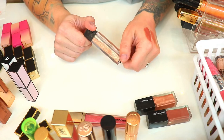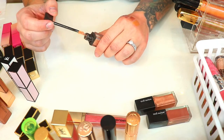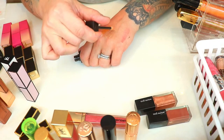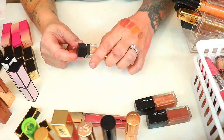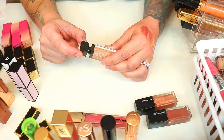Y'all remember this? Oh my god. I'm still on the lookout for a blue-based red. That Fight Free Reticles by Physician's Formula, if you could find it, is fire. So this is definitely a sparkly lip topper. But something so petty of me is I hate this packaging. I hate holding on to this little square when I'm applying it.